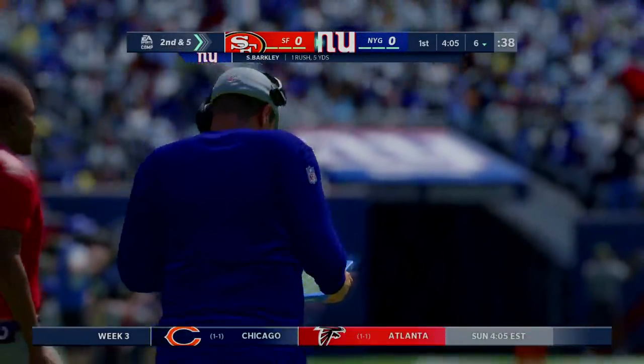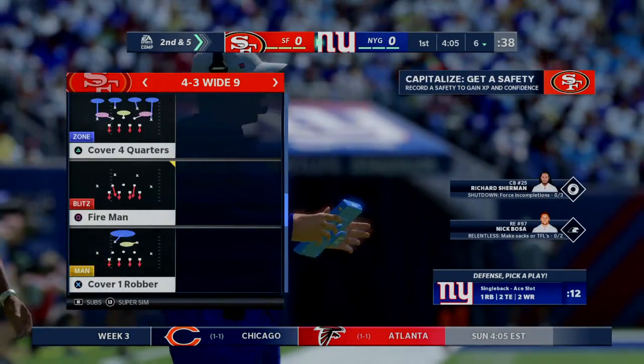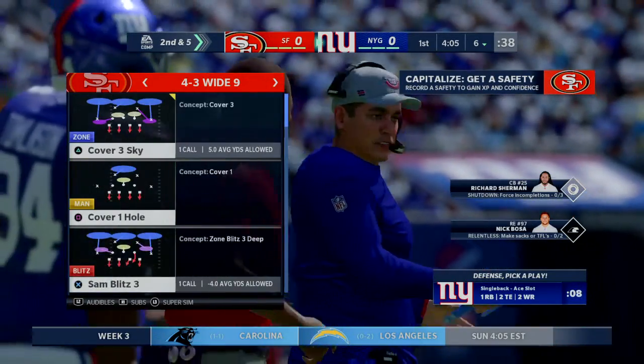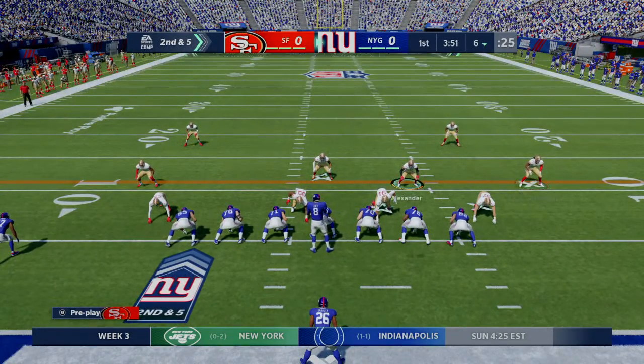A lot of trial by fire. Needs to protect the football better while in the pocket. But when he's at his best, he can throw it and run it. And he's an ascending quarterback. 24 touchdown passes as a rookie. 2nd and 5.